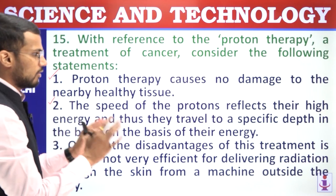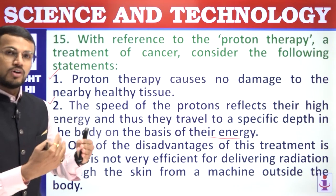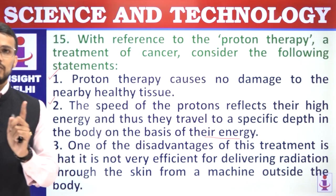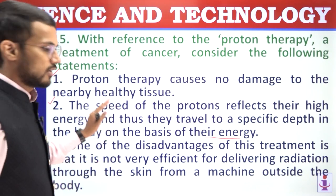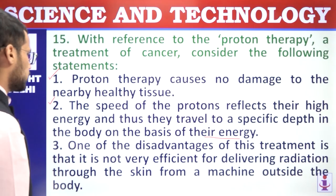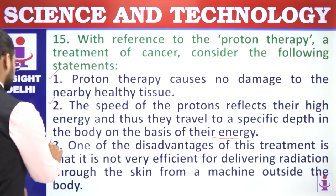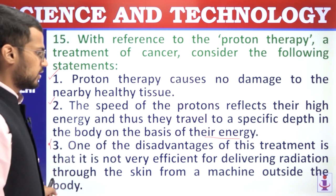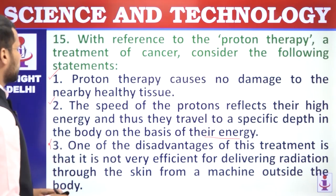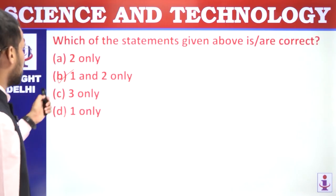So as they are able to travel to the specific depth in body based on their energy, the energy of protons beyond that depth would be lesser, and as a result of lesser energy, the damage would be lesser only, right? And that's why they are considered as safe. Third, one of the disadvantages of this treatment is that it is not very efficient for delivering radiation through the skin from a machine outside the body. Incorrect statement. They are delivered through the machine outside the body, and that's why third statement is incorrect only. They can pass through the skin. So first two are correct, third is incorrect. Again we are supposed to find out correct statement. Answer is B, 1 and 2 only. Question number 15, answer is B.